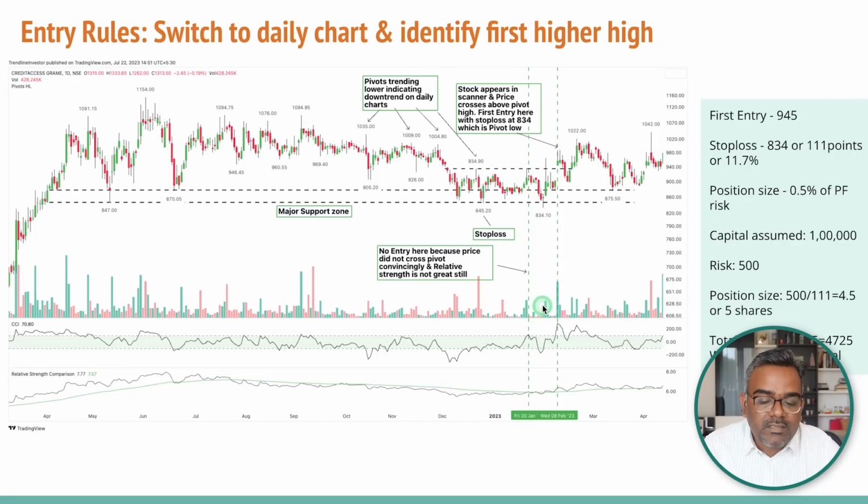Now again, after a few days, the stock again came in the scanner here. This line that I marked here. Now here the price closed above the previous pivot high, which means the first rule: the stock is in an uptrend on the daily charts. Now the stock is in an uptrend.